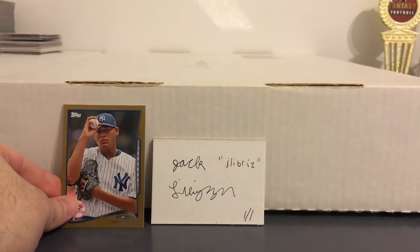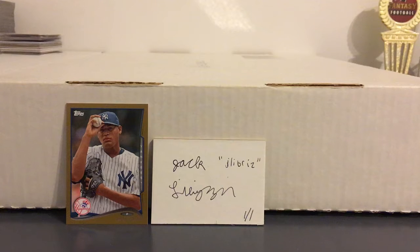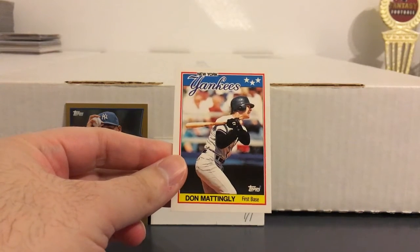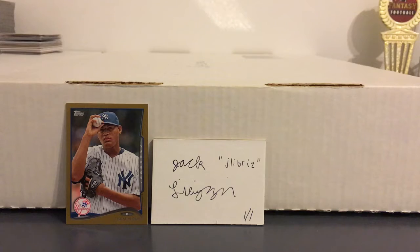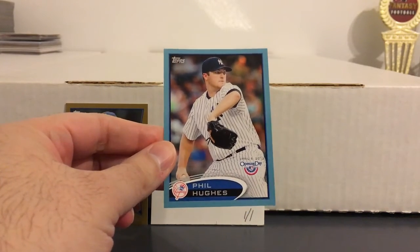But yeah, I think this was the final card I showed in the previous video. Nice Ivan Nova gold. He's pitched all right with Pittsburgh since being traded over there. Decent mid to bottom of the rotation starter. Got a Mattingly mini card there. Really like the look of these with the blue border. Opening Day Phil Hughes.